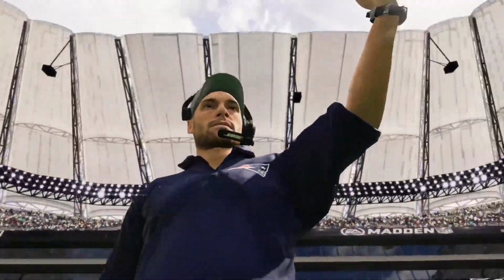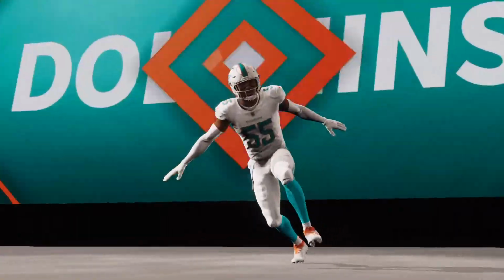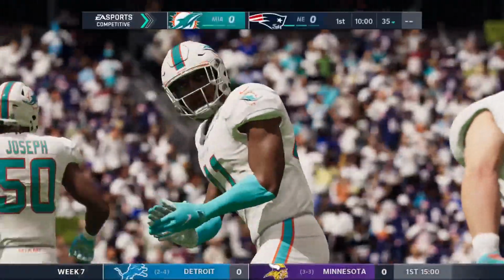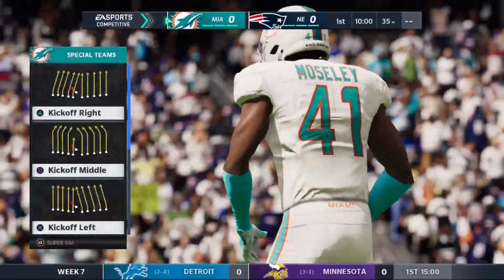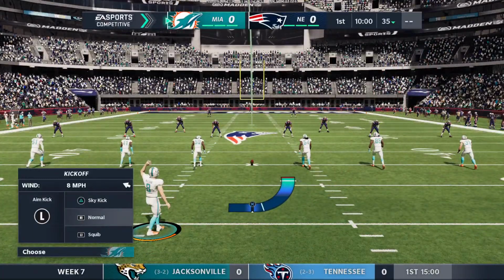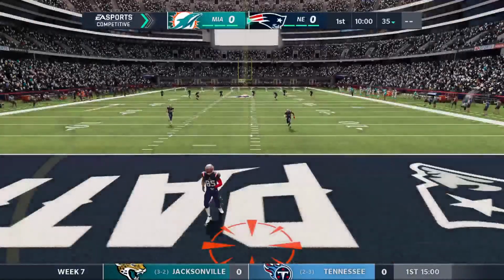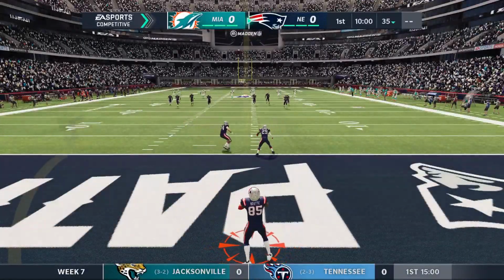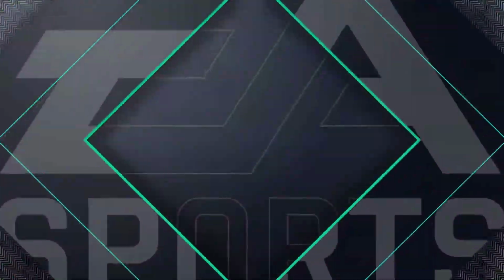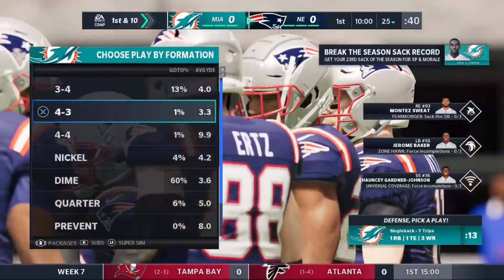Today on EA Sports, it's Week 7 of the NFL on EA Sports. EA Sports coverage of the National Football League is on the air. Today we've got a matchup here in pivotal Week 7 between the Miami Dolphins and the New England Patriots. And this will go as a touchback, and they will begin things at the 25.